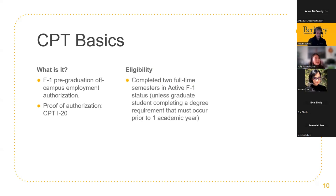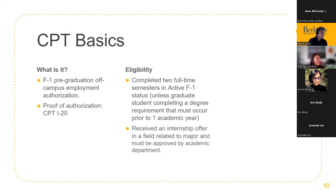Eligibility for CPT: you have to complete 2 full-time semesters as an active F1 student. Some specific programs have a CPT internship designed into their program, so students may be able to apply for CPT earlier, before they have completed 2 semesters. You also have to secure a job that is related to your major.